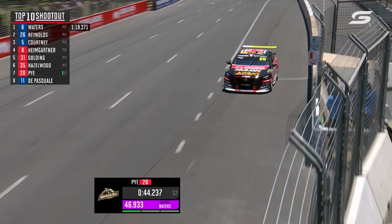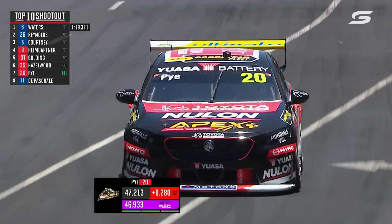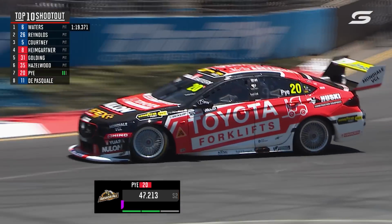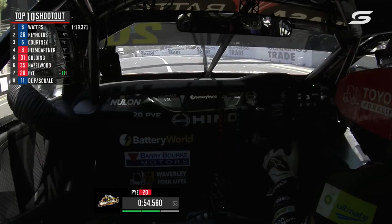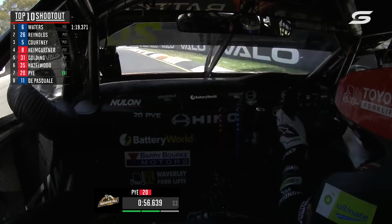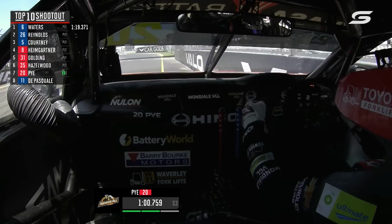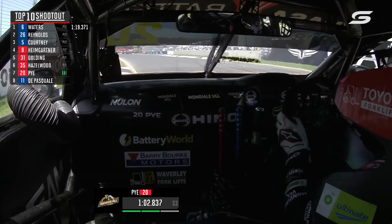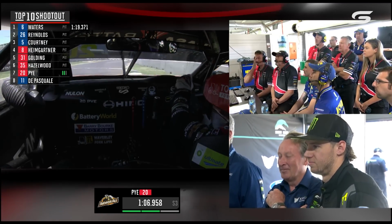27.2 in the first sector, and no space at all on the outside for Pye. And we all ducked under cover then, but he did manage to get it out the other side. Scott McLaughlin and I seriously jumped back. That car was so close to going in the fence. I was nearly out of here, boys. I was nearly gone. So the mid-sector for him, a 19.9, is only about a couple of hundredths away from what James Courtney achieved in the mid-sector.